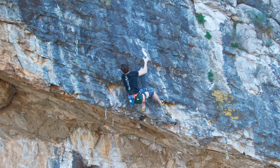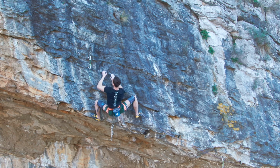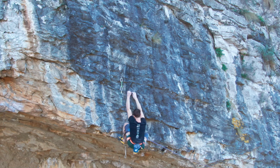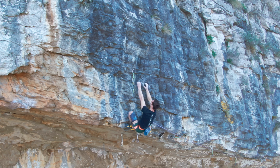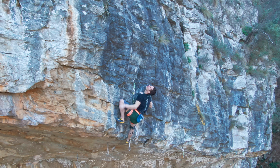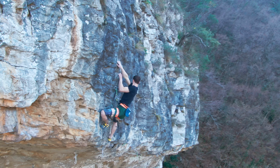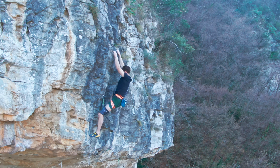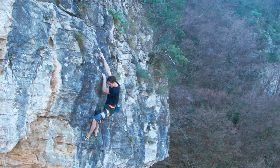This was definitely quite a bit of mistake. My right foot popped off and it took some energy away, and which resulted in a bit of a flash bump. But there were still some crimps where I could do little micro shakes here and there, and I was definitely here a bit more pumped than I would like to be. But with every single move, the climbing was getting a bit easier, and I was very sure that I was about to do it.